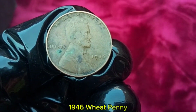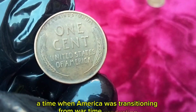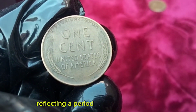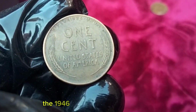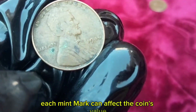1946 wheat penny. The 1946 Lincoln wheat penny was minted right after World War II, a time when America was transitioning from wartime production back to civilian life. This penny holds a unique place in history, reflecting a period of economic growth and change. The 1946 Lincoln wheat penny was minted in three locations: Philadelphia, Denver, and San Francisco. Each mint mark can affect the coin's value, so let's break it down.